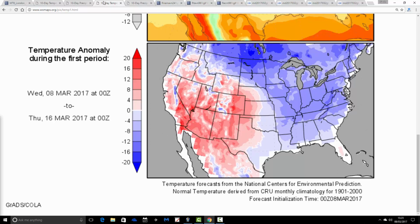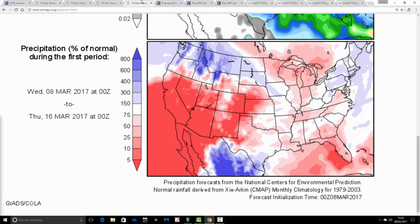So these are the temperature anomalies for the United States for the next week. Fairly warm temperature anomalies out in the west, but get past the Midwest and you find really cold temperature anomalies there in much of the north and the east and central part of the United States. So populated areas facing really quite a cold week coming up with temperatures significantly below average.